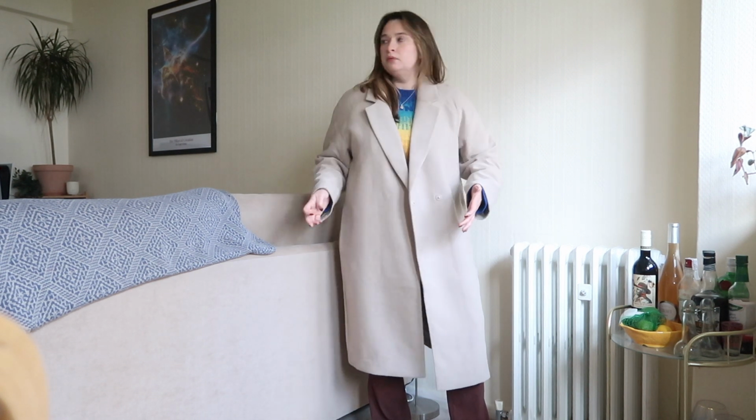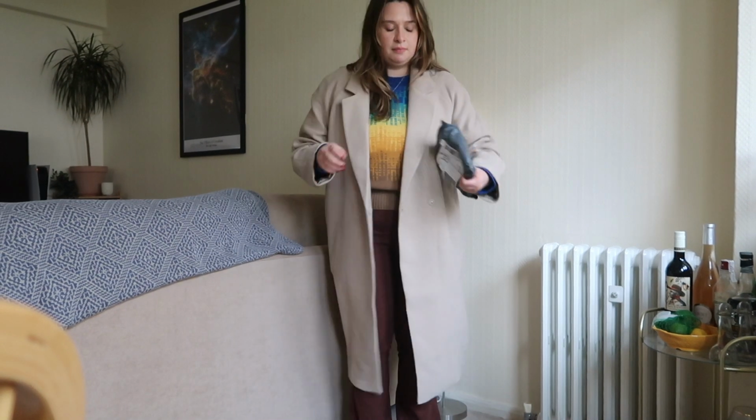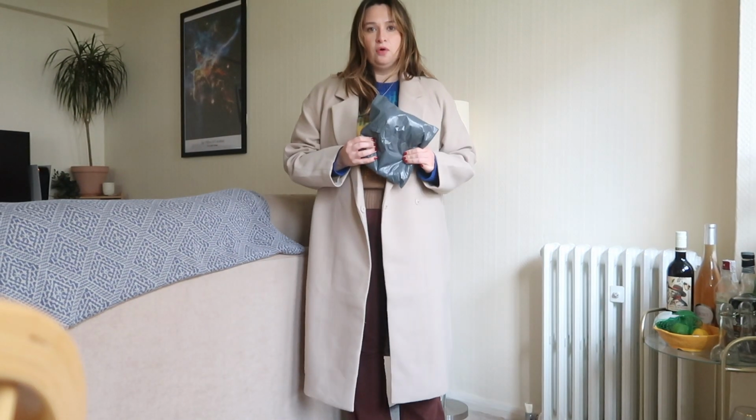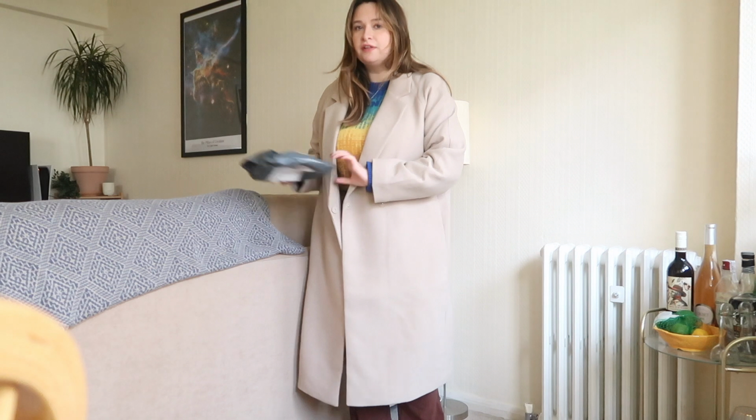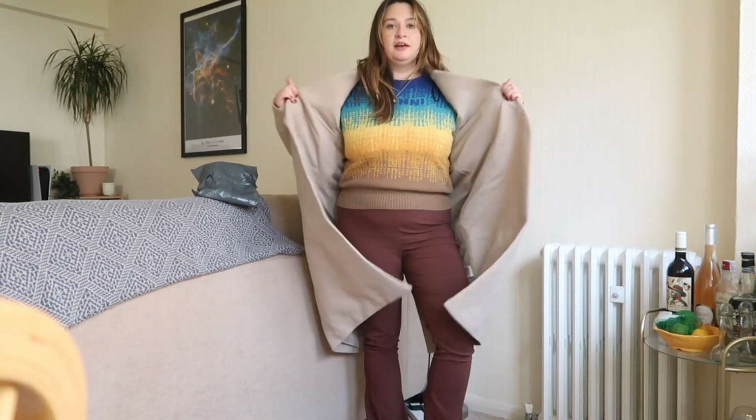Oh, someone at the door, bear with. So someone's at the door delivering some earmuffs I ordered off Vinted ages ago, so we'll try those on in a sec, but I forget what these types of coat are called. But you get the idea. This is a medium and it is ridiculously oversized, but I think it looks super cool.